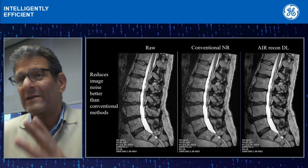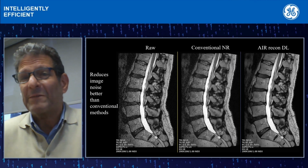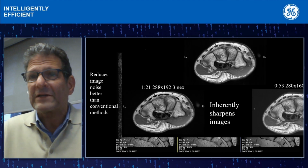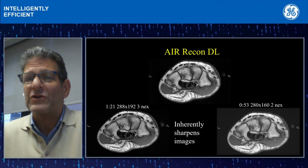Look at what Recon DL does to that image. Makes it a sharp, crisp, frankly spectacular image, and really sort of opens up the opportunity to do thinner and thinner slices. One of the things this tool does is inherently sharpen images.